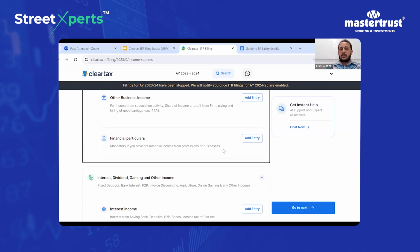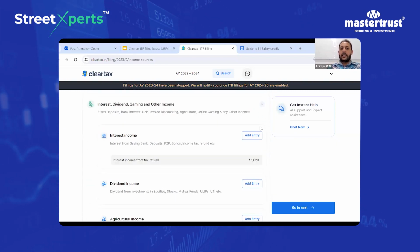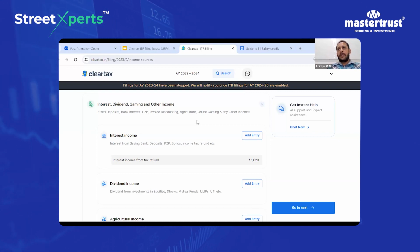Financial particulars for presumptive income also have to be declared in this particular section. Then any other incomes, like interest, dividend, gaming and other incomes, or, if somebody withdrew their PF before maturity, that is, before completing 5 years. If you withdraw your PF before completing 5 years, such income has to be declared in this section.